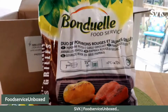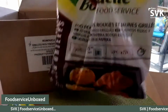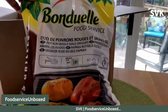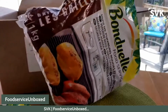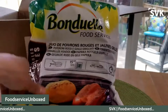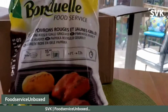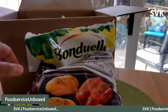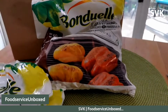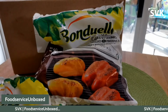You've got great branding here at the top, and it tells you duo de poivron rouge et jaune grillé. So I've got French and English here. Oh, this one is French. Oh, there you go. Grilled vegetables is written on the side here. It gives you a few tips here that tells you 7 minutes, storage tips, and a nice picture of what you're going to have inside the bag. So I really want to get into these different bags and not spend too much time on the outside. So let's do that.